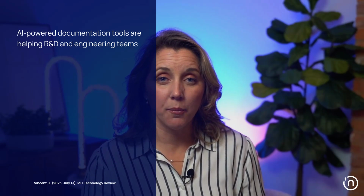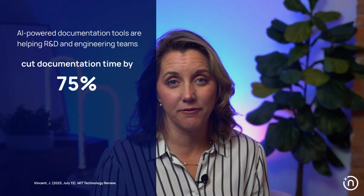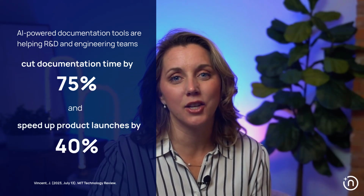Today, we're diving into how AI-powered documentation tools are helping research and development and engineering teams cut documentation time by 75% and speed up product launches by 40%. Let's go.